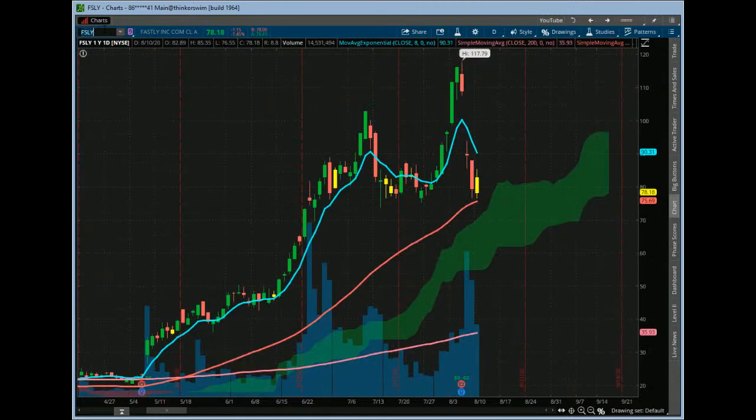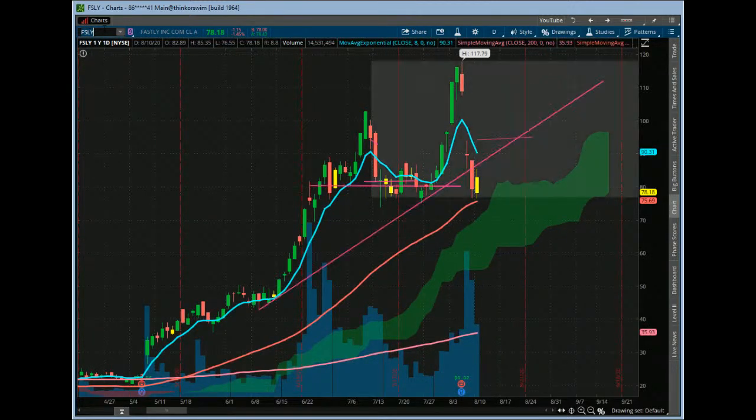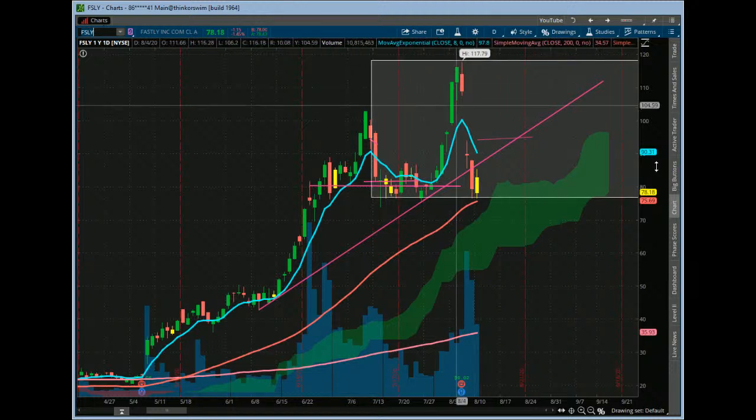FSLY, it's hanging in there. Down a little bit again, but it's holding on to this fresh trend box area. Keep an eye on the inside day breakdown. It's right at the 50-day moving average. Below that, might get a momentum move down to the cloud on that one. So it could be very interesting.